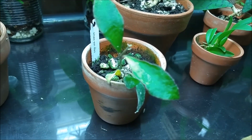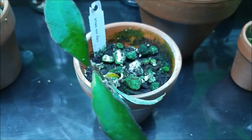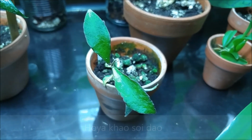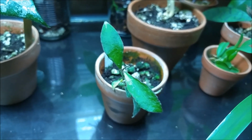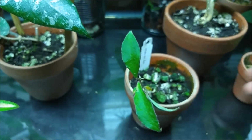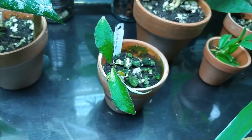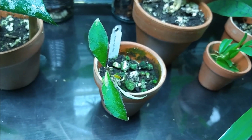And here's the last one, Hoya inside of tank. There's a label for a change. It's called Hoya khao, or I think it was reclassified to be Hoya soidalensis. Now this one is a no grower too. It was actually two cuttings. It was a long cutting, and I cut it in two pieces. I just thought it would make the plant bushier. And the second cutting actually did root and started to grow. Both of the cuttings gave me a sprout. But then at some point the second cutting just got yellow and died.